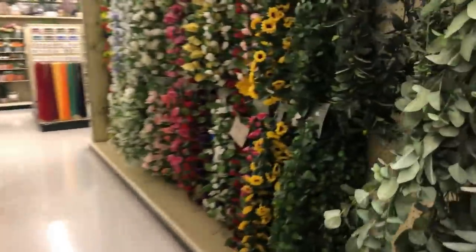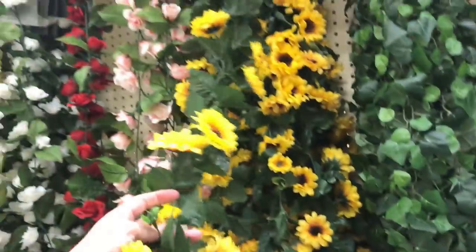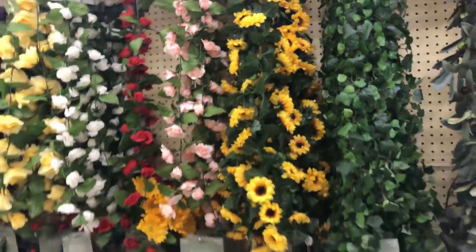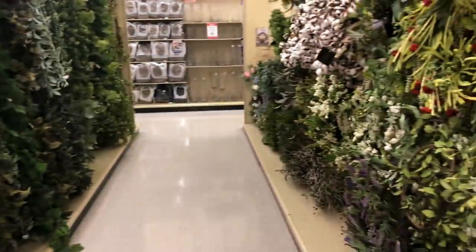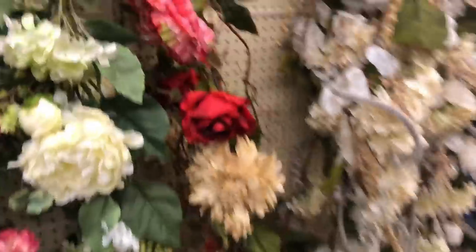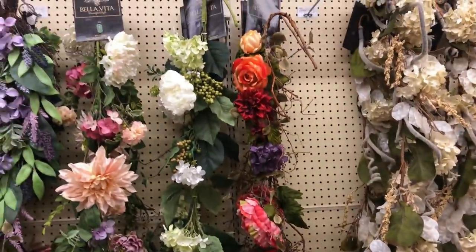This is one of my favorite aisles, by the way. This is the one I got for my pie safe. So pretty, you guys. But I'm telling you, this is absolutely my favorite aisle in Hobby Lobby. Look how gorgeous all this stuff is. Oh my gosh, look at this. Look at this. Oh, I can't even fit it all into one frame.